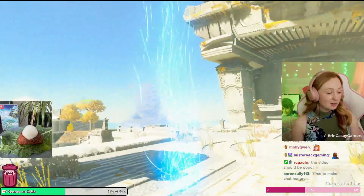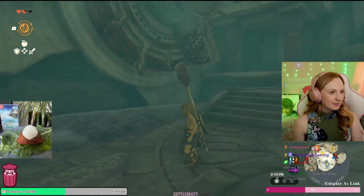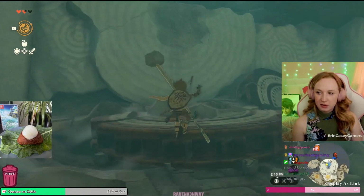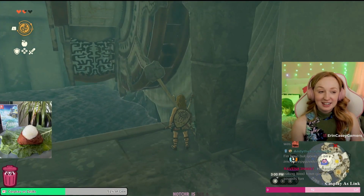You can have the rest of this rice ball if you want. I'm honestly a little full. Hmm. Okay, we got these things again. But we'll run around and look around a little. It has been fun so far.